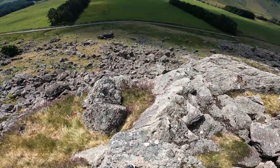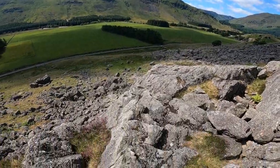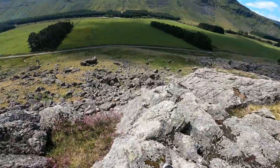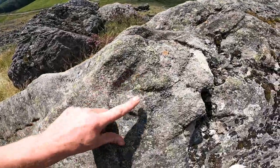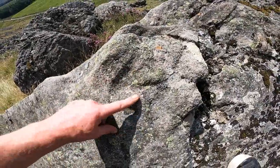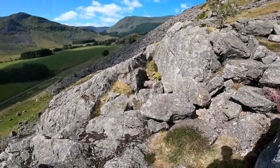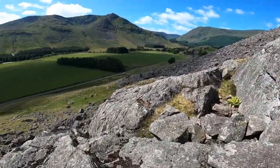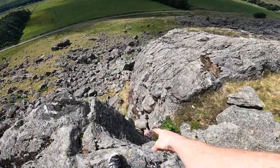This is the top of where the cave is that we were in a few videos ago. It's right below my feet now. Look at those weird marks on the stone there. It's almost like a footprint or a fingerprint from a dinosaur or something. Obviously that's not what it is, folks. Right below my ear, there's the entrance to the cave down there below that stone.